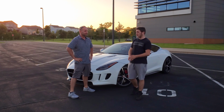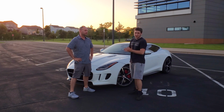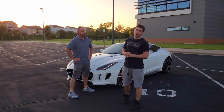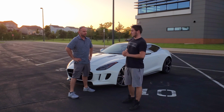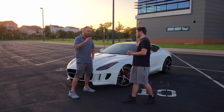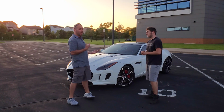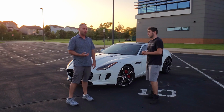We recently purchased a 2015 Jaguar F-Type R. That means that it is the rear-wheel drive 550 horsepower supercharged V8 model. Amazing sound. Had the car a handful of months now, put a few thousand miles on the car. I feel like I know this car pretty darn well.